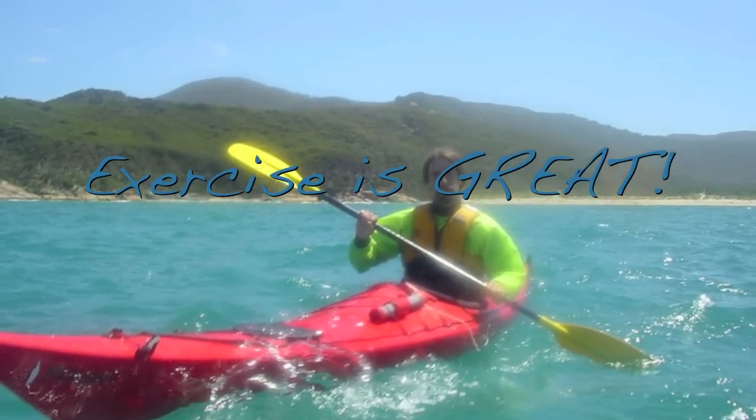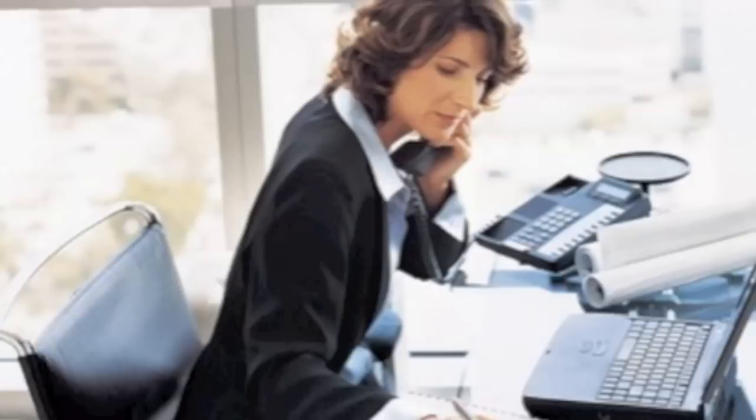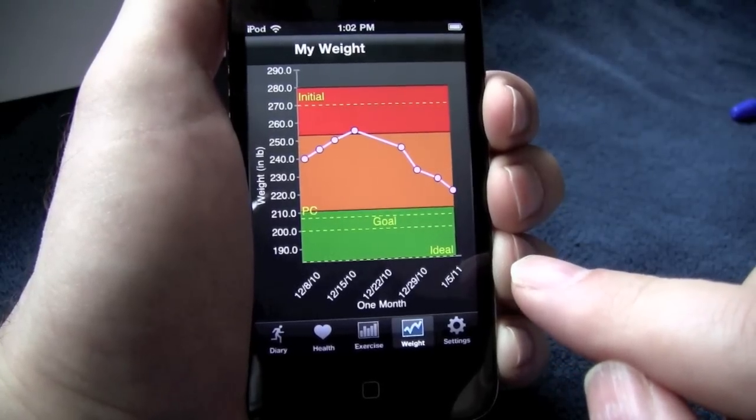Everyone agrees exercise is great. Prevents disease, makes you feel good, look good, and is free. The problem is that you are busy, cannot exercise all the time. So this iPhone app helps you answer these questions.